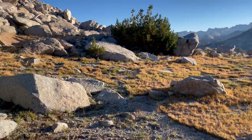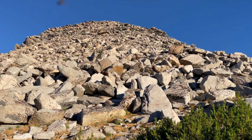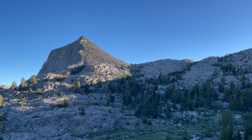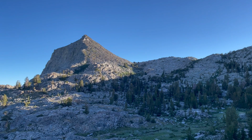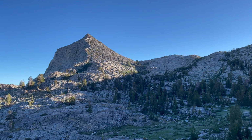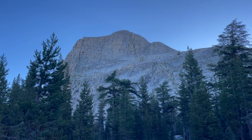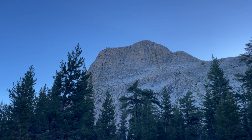Where I left my hiking poles. I'm gonna enjoy some Pop-Tarts, and that was the boulder field. There she is. You can see where that saddle was. And then the scramble up the boulder field. That was good. It's very good. Wow, that's such a beautiful wall. Incredible.